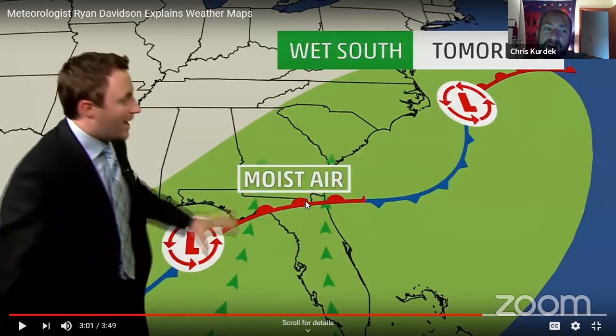Usually tropical air is moist, right? Or any air coming from the ocean is going to be moister than continental air or anything coming from the Arctic, which is more of a desert. Not a desert like you'd think, but it's very dry there. So it brings drier, continental air, whereas here you're going to get that moist air. If you get moist air in the right dynamics, you're probably going to get some precipitation.